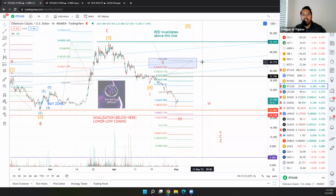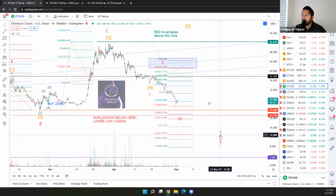So if you were looking to exit, hopefully you've already done that so far. And when I say exit, I don't mean dumping all your coins, unless you had something else you're going to invest in or buy. For me personally, I've unloaded 50% of my positions with the expectation to buy the dip once we get our lower lows.